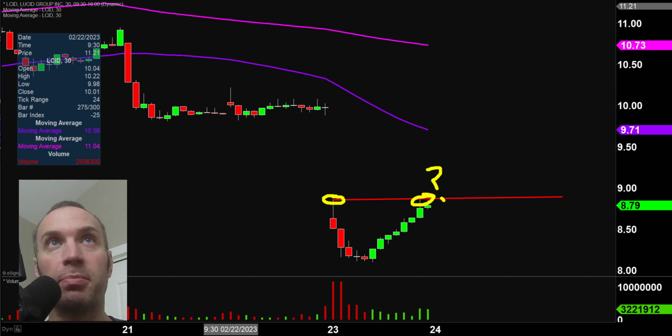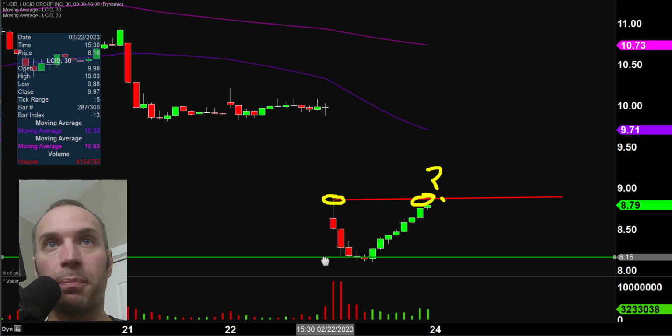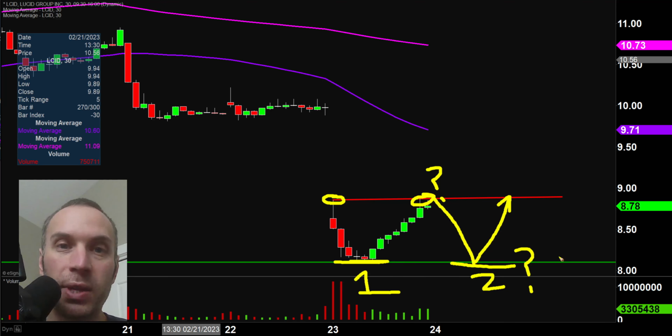You're also going to have people saying, same logic, okay, this makes sense. Well, let's see if the price rolls back over and then maybe we get some sort of double bottom pattern. So we already have bottom number one, but if the price does come down, will it do the same, give a double bottom, and then head back up? Once again, another very valid thought process to have. So yeah, there's different angles.